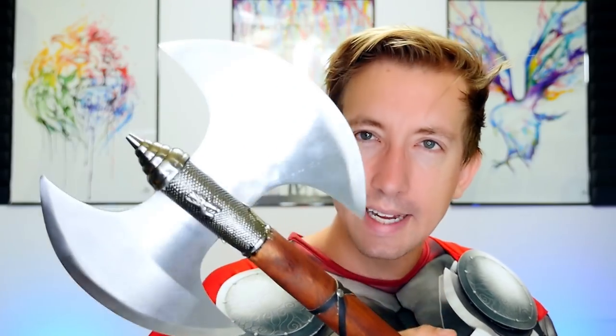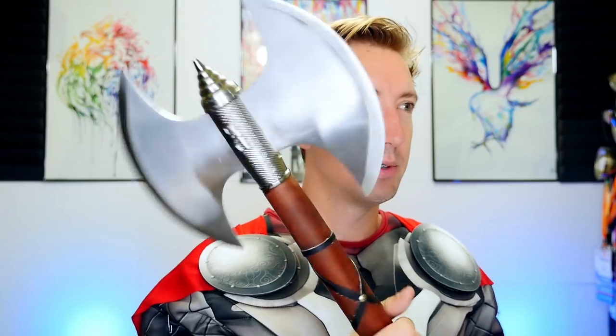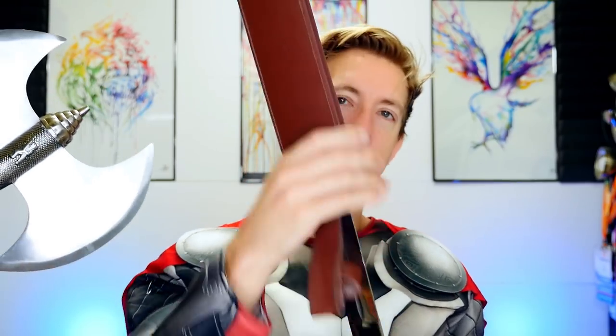Here's that double-sided axe. Oh, that's cool. Very similar to the one he uses. His is kind of more black right here. It has a black handle, but other than that, it looks pretty similar, I think. So go ahead and hold that, Hulk. And he has a very long sword with a golden section down by the handle. This actually looks very similar to it, and it's got the gold section down here.